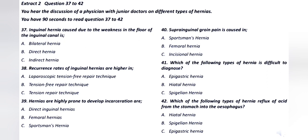Inguinal hernias can be categorized as direct or indirect. An indirect inguinal hernia occurs due to natural weakness in the internal inguinal ring, while a direct inguinal hernia is caused by weakness in the floor of the inguinal canal and is more likely to develop in men above 40. The floor of the inguinal canal is located just below the internal inguinal ring. When inguinal hernias are repaired using the tension repair technique, recurrence rates may be more than 15%. However, other techniques used for hernia repair, such as tension-free and laparoscopic tension-free, have much lower recurrence rates of just 1%.